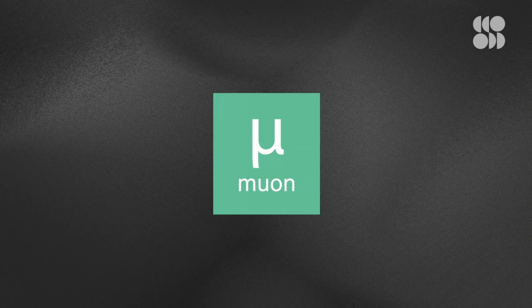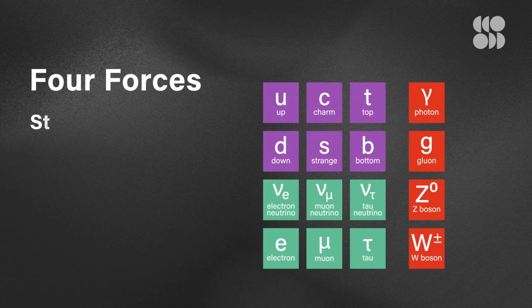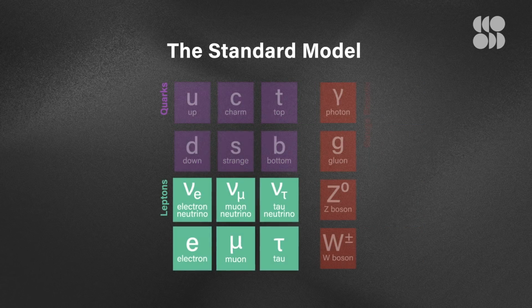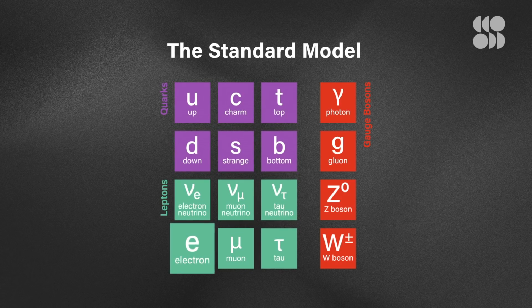The muon is one of 12 elementary particles described by the standard model. This model aims to understand how each of these particles is affected by the universe's four known forces: the strong, weak, gravitational, and electromagnetic. These 12 particles are divided into quarks and leptons, which are each further divided into 6 distinct flavors. Like electrons, muons are just one flavor of leptons.